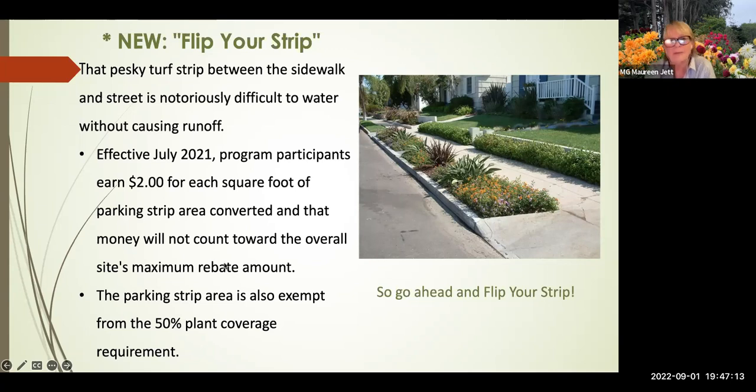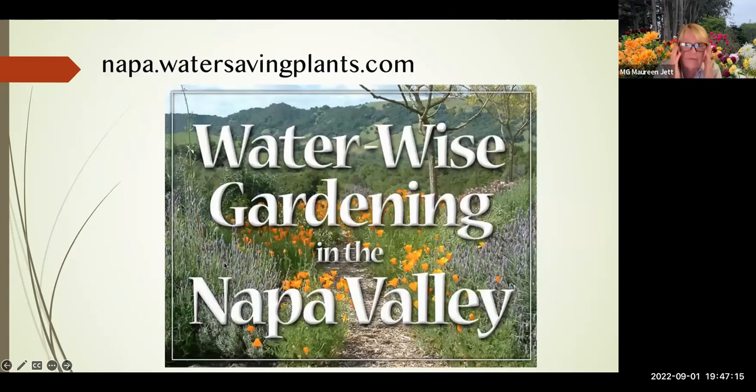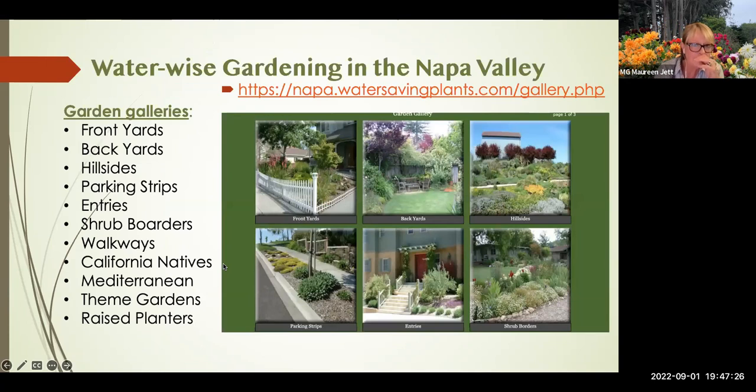So I'm going to talk a little bit about some resources that I find fabulous. One is napawatersavingplants.com, which is water-wise gardening in Napa Valley. They have amazing resources within this, just this one. You can go on site and look at garden galleries where you have lots of photos, and within the photos, they'll talk about plants that are in these photos. So there's front yards and backyards and hillsides and parking strips, shrub borders, walkways, etc. So well worth taking a look at that.